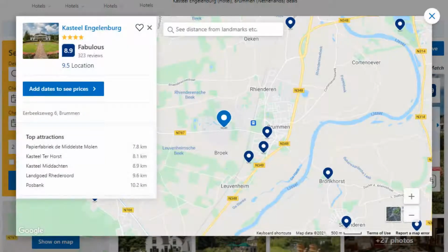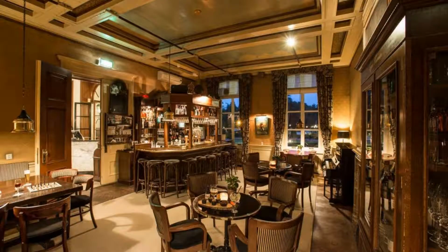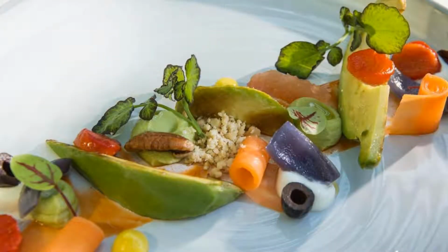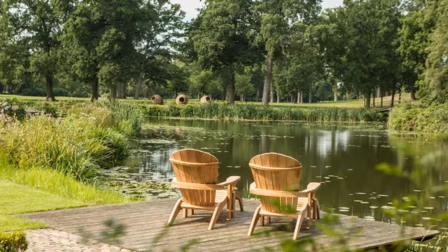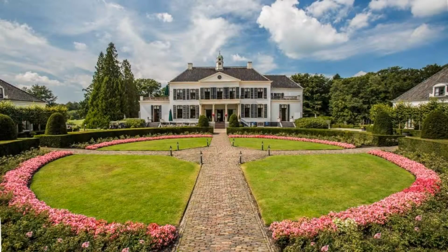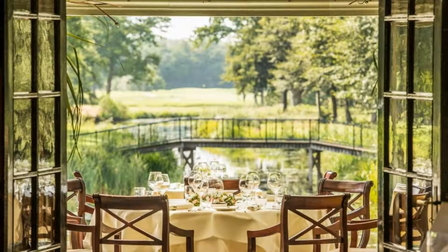Number 5. This is a 4-star hotel. The location of this hotel is fine and guests love walking around the neighborhood. Check-in time is 2 p.m. and check-out time is 11 a.m. Guests are required to show a photo ID and credit card at check-in. Pets are not allowed in this hotel.